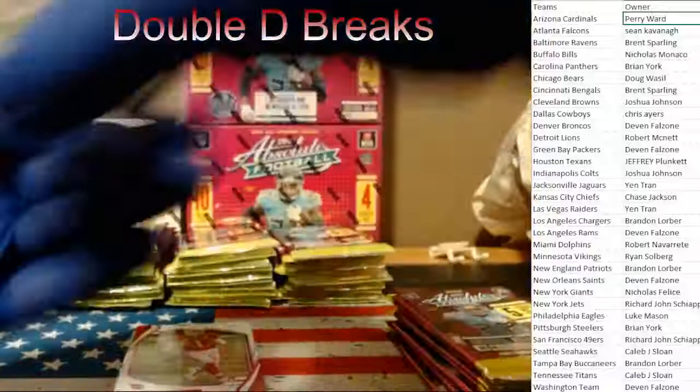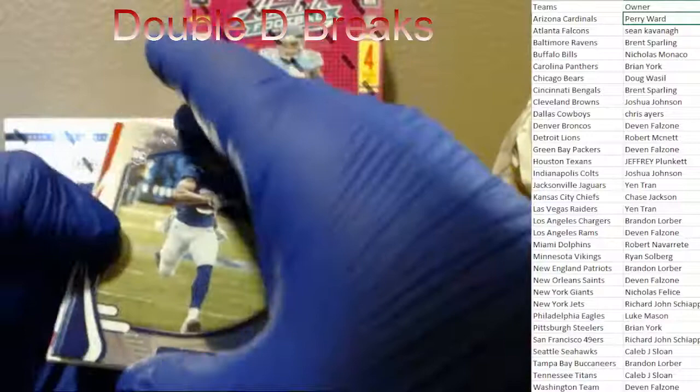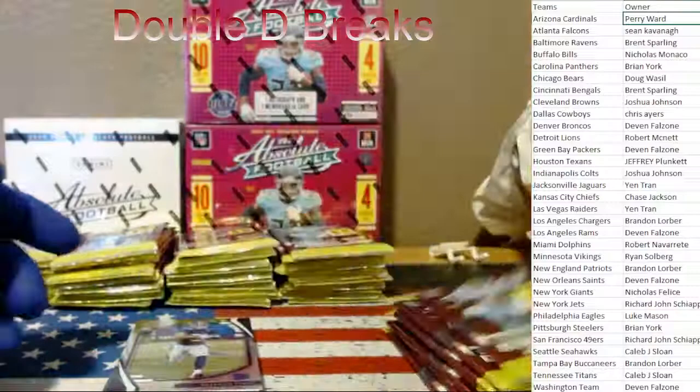And usually the rookie was on the front there. I guarantee you, you can see we have a numbered one there. When the rookies are on the front of these gravity feeds, that's usually the sign that there's a numbered one in there.